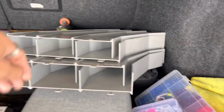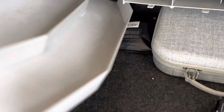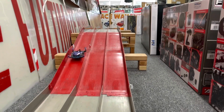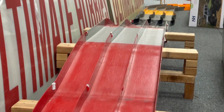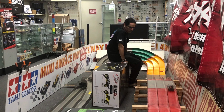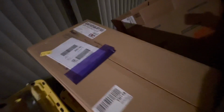So check it out. Got these four corner sections that are freaking awesome. They're the digital turns. So, super excited to get these. Three of the slope sections showed up. 1, 2, 3. So stoked.